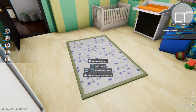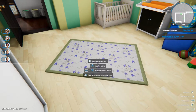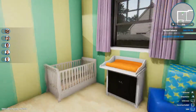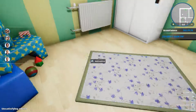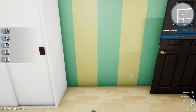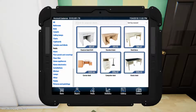Flowers on it. So let's go with that. Not really satisfied with that. Looks a bit too grown up, but it has a pattern on it. Looks fluffy. Kids love fluffy stuff. So desks. You need a desk when you're a toddler. These are not for kiddies.